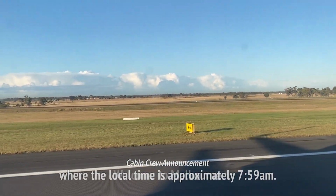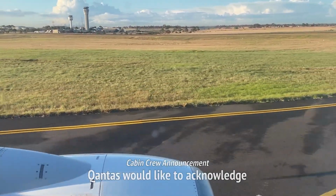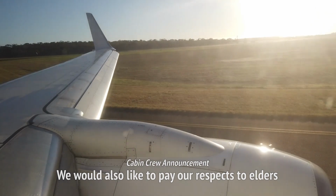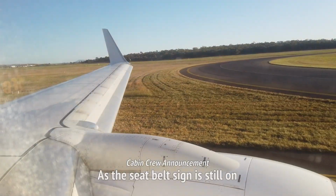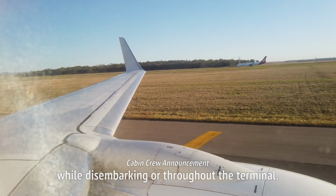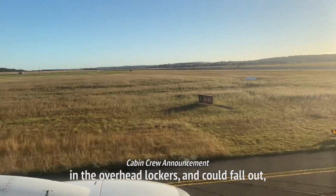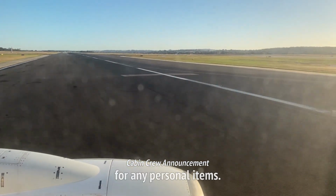Welcome to Melbourne, where the local time is approximately 7:59 AM. Qantas would like to acknowledge the traditional custodians of this land. We would also like to pay our respects to elders, past, present and emerging. As the seatbelt sign is still on, please remain seated with the seatbelt fastened. Smoking and the use of e-cigarettes is not permitted while disembarking or throughout the terminal. Just a reminder, carry-on baggage may have moved in the overhead lockers and could fall out, so please take care. Don't forget to check your seat and seat pocket for any personal items.